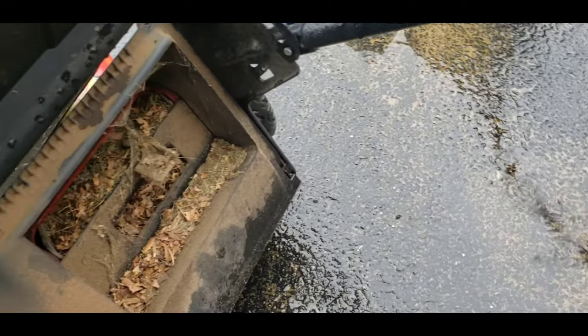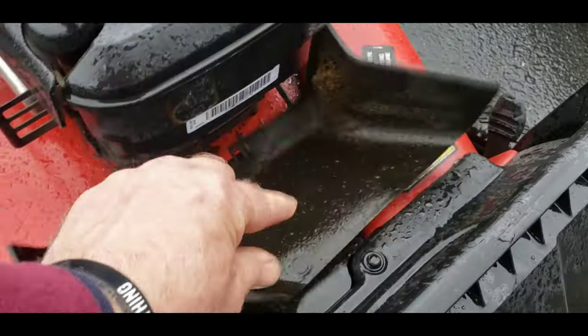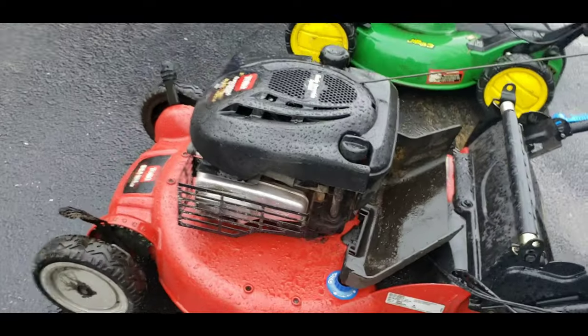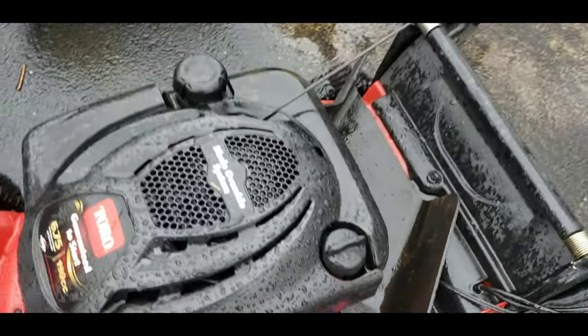No bag, but I think I got a bag for it. It has the plug in it, which is good. It looks like it came with the side discharge. It has the quick wash on the side of it.